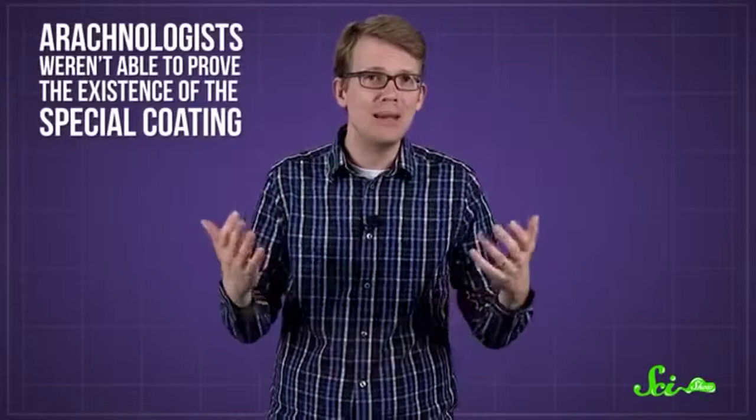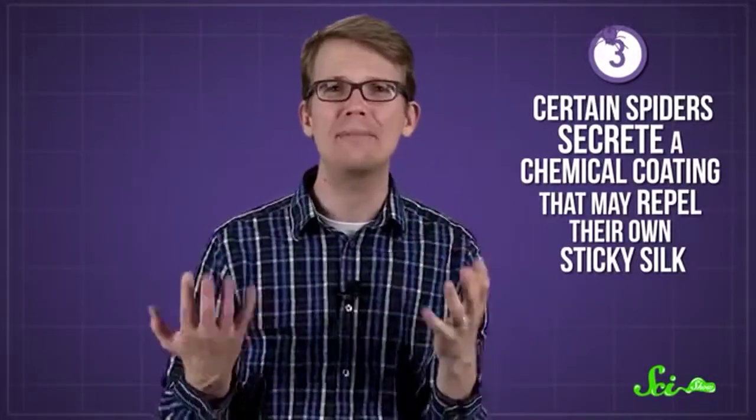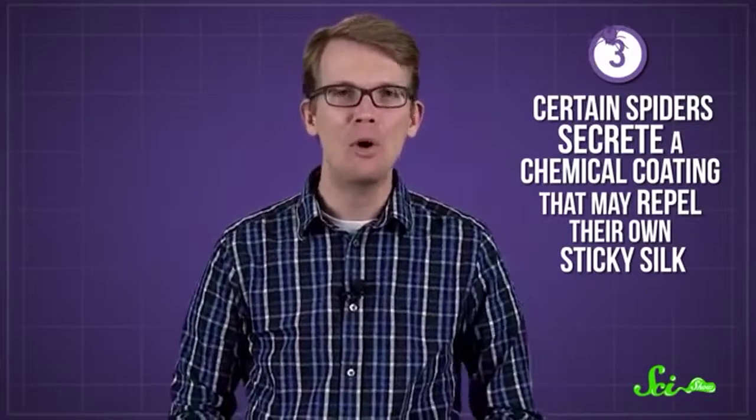But arachnologists, the scientists who study spiders, were never able to prove it, and many of them weren't convinced the special coating even existed. However, research conducted recently, like 2012 recently, found that certain spiders actually do secrete some kind of special chemical coating that might indeed repel their own sticky silk. That makes this unnamed substance, which arachnologists still have a lot to learn about, the third thing that keeps these creepy crawlers from sticking to their webs.